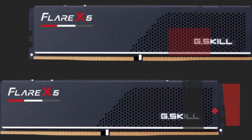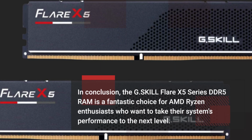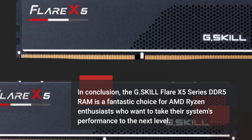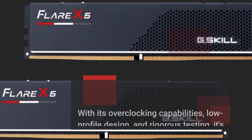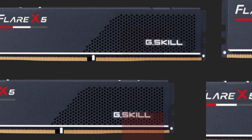In conclusion, the G.SKILL Flare X5 series DDR5 RAM is a fantastic choice for AMD Ryzen enthusiasts who want to take their system's performance to the next level. With its overclocking capabilities, low-profile design, and rigorous testing, it's a memory kit that means business.